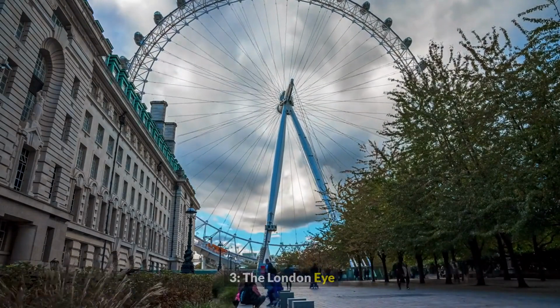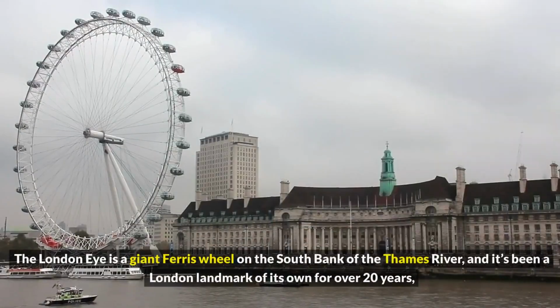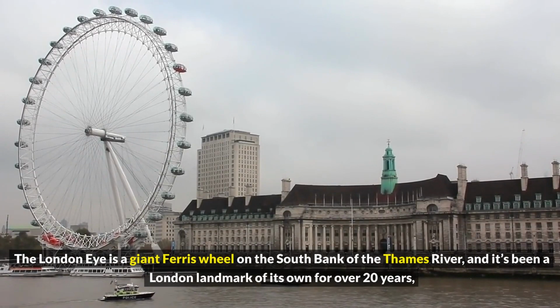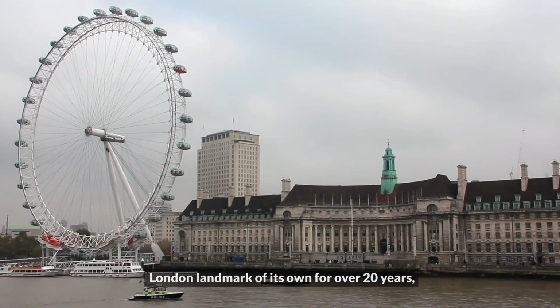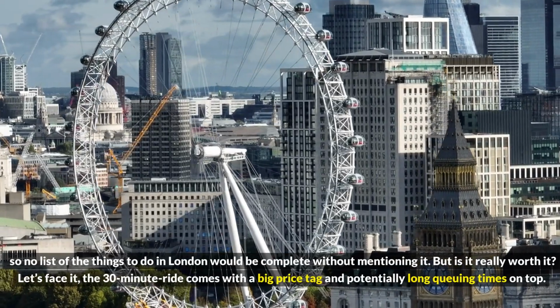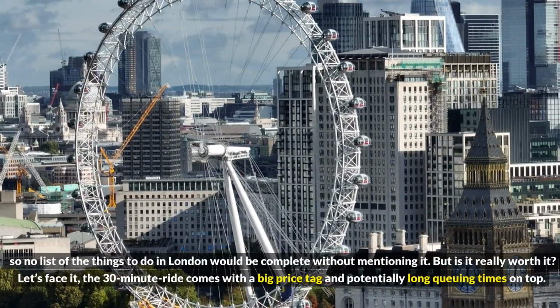3. The London Eye. The London Eye is a giant Ferris wheel on the south bank of the Thames River, and it's been a London landmark of its own for over 20 years, so no list of the things to do in London would be complete without mentioning it. But is it really worth it?